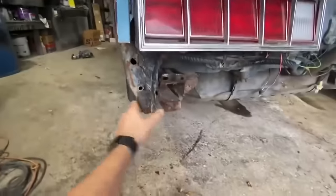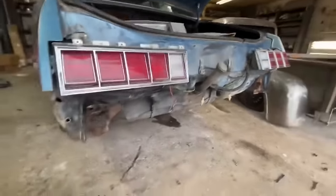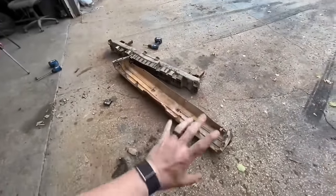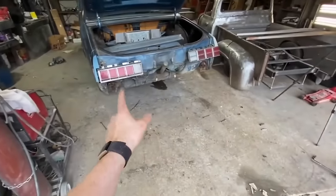The good news is the body is super solid, nothing is moving in here. I was trying to push it in to see if anything would wiggle, and it wasn't. So bumpers are like $350, super expensive. Nobody remakes them, so you gotta buy a used one, and the used ones I'm looking at don't look great. So I think we can make this one work, which is nice. But that's gonna be a little bit bigger of a job than I thought it was.